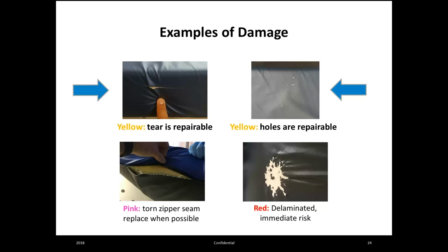Pink is when the tear is larger than 4 inches, and it's maybe not on the top surface. It might be a side, it might be a zipper coming out, it might be a base. This is a little subjective, but in our opinion, it would be anything that is not on the patient care top surface. Pink would be replaced when possible.